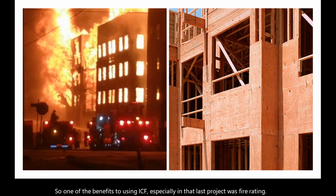So one of the benefits to using ICF, especially in that last project, was fire rating. Many of you are probably very familiar with fire-rated plywood or even a dense glass that goes on the outside of urban projects to create a fire rating. With zero lot lines, a lot of times you have to have a 2-3 hour rating on your outside wall, and therefore it drives the cost of wood frame construction through the roof, especially in urban environments. So from a mid-rise standpoint that's in an urban environment, the exterior walls going ICF make all the sense in the world. You have your insulation, you have your fire rating, all built into one at a lesser price than what it would be to have fire rated walls on the outside.